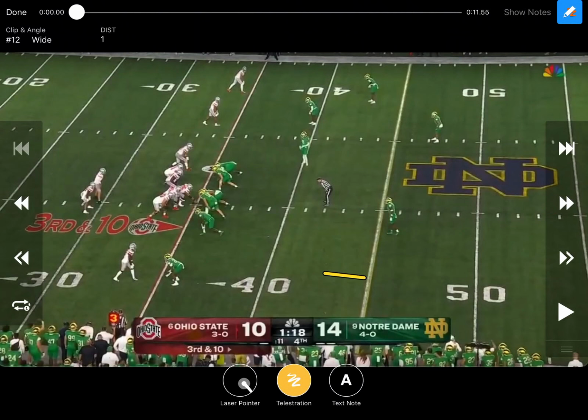In this video, we're going to take a quick look at Ohio State versus Notre Dame, just the very last drive, what we can glean as coaches and as fans from this last drive, Notre Dame's defense along with Ohio State's offense.